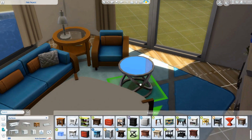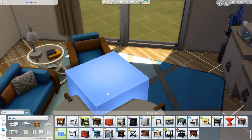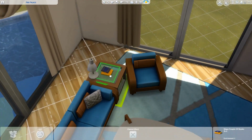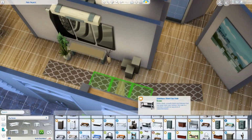I had to mess around with the little coffee table because they're all at different heights for some reason, and I always like to use the shorter ones, and I always forget which ones are the shorter ones. But I ended up finding this coffee table which I actually don't think I've ever used before, so I was happy that I discovered that. I'll probably use it more in the future.